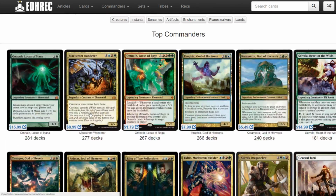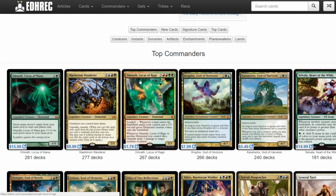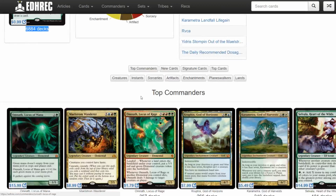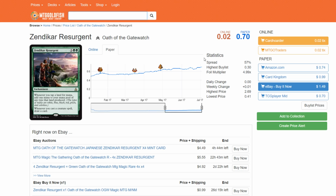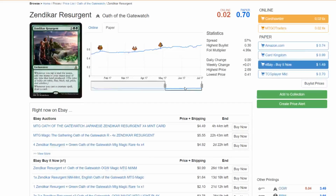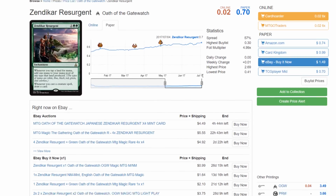What I kind of do like about this too is it didn't have any of these number one commanders that it was put in. I mean, no Atraxa, no Breya. It's just found a good spread of commanders. So getting in at 70 cents, I think, is pretty good. I've already dumped $70, I would say, in Zendikar Resurgence. So this last spike here, this last couple spike, 69 cents to 70 cents, was me.